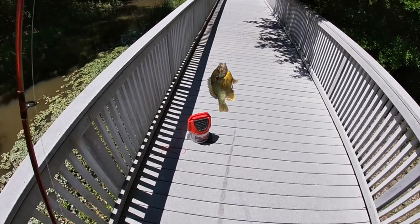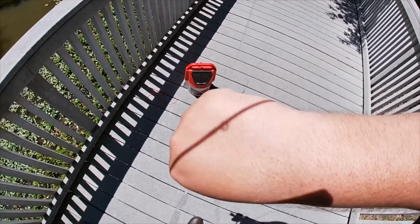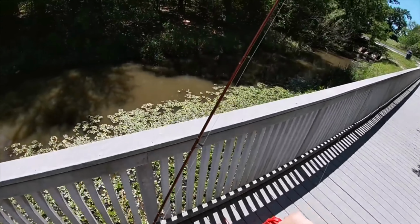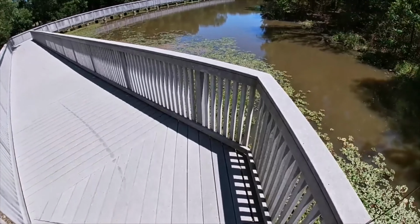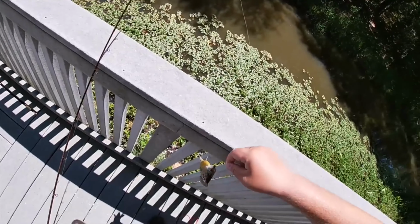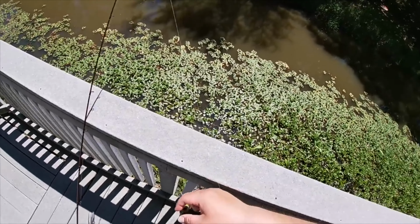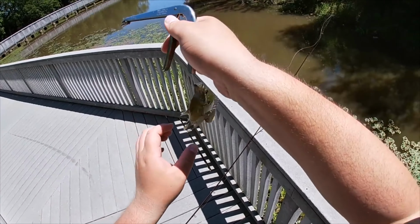I think I might have gut hooked him. That's a big female full of eggs. Yeah, I gut hooked her. Damn. It didn't even bite. That's the thing. I didn't know I had a bite. This sucks. This is a fish full of eggs. Let me see what I can do. Oh boy, she's already bleeding.